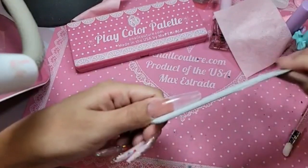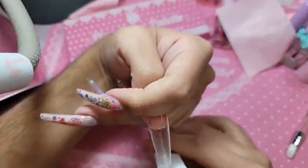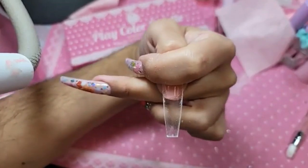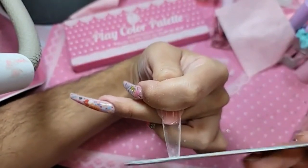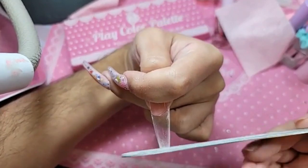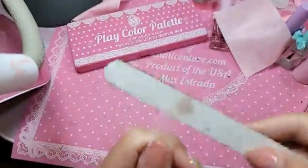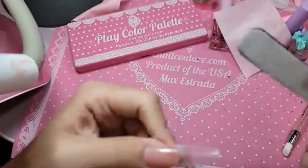Make sure those sides are nice and straight. And then we're gonna give it that 90 square. So if you want that 90 square that kind of dips in a little bit, you take your file and you almost angle it towards the finger like this. And it's gonna give it that little indent that was really popular in the early 90s. See, look how cool that is, and it makes it look really boxy. Really dope, right?